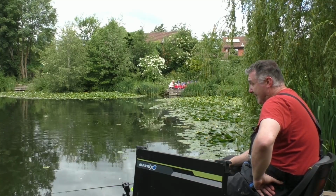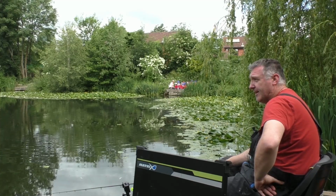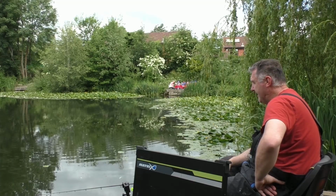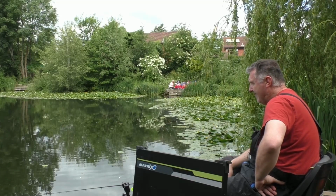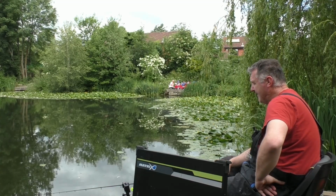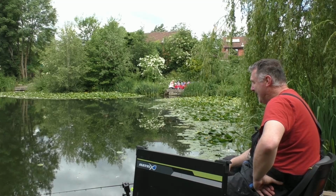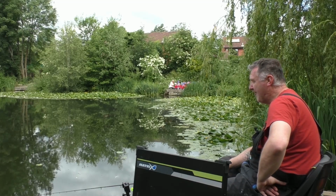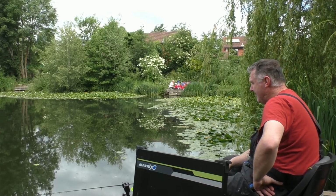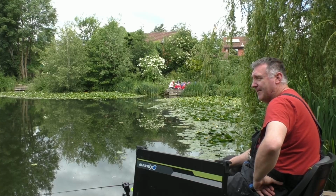And as I say, this is the first feeder session I've had up at this pond, and I've fished up here since I was a kid in its various club affiliations and whatever, but I've always fished either a waggler or the pole, and I don't know why. I really don't know why. I guess it's just one of those things, isn't it? You get stuck in that pattern of only fishing certain ways on certain venues, whether it's right or wrong, but I've always wanted to have a go with a feeder up here.